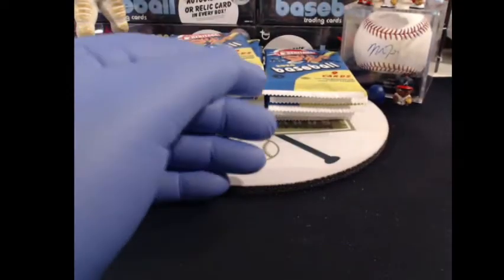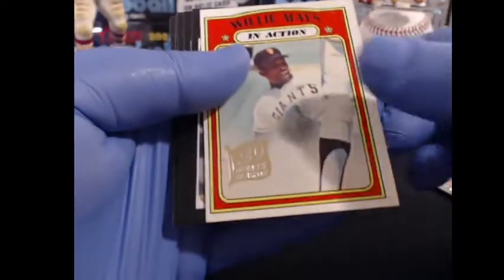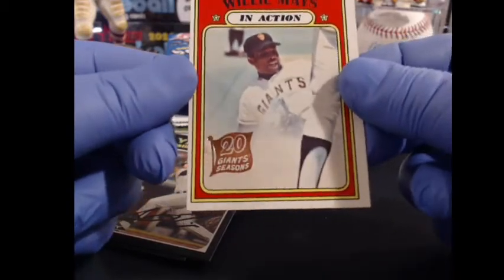I have not had a lot of luck in my life, though, with Trouts, to be honest with you. In the almost 10 years that I've been back and collecting, well, I pulled one last month, so I should not be complaining. There is a Willie Mays in action, 20 Giant seasons. Wow.